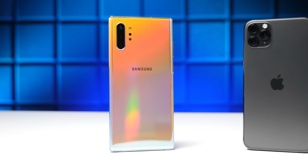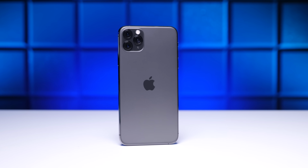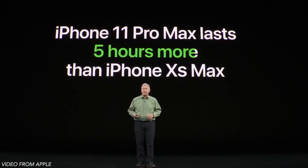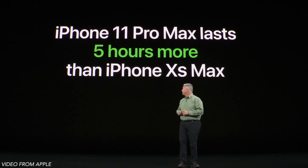In our last battery test, the Galaxy Note 10 Plus was able to last over an hour longer than last year's iPhone XS Max. But today, the Note 10 Plus is going up against its true competitor in the iPhone 11 Pro Max, a phone that Apple says can last up to 5 hours longer than last year's model.